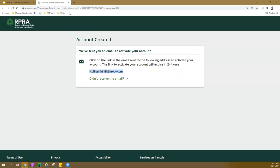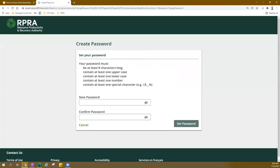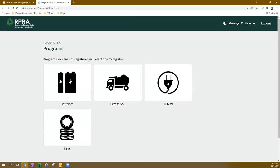I'm going to copy the link that I need to click on here and paste that information in here. Okay, so now that the account has been activated, we must now set that password. As you can see, there are certain password requirements here. And as you create your password, you will see a checkbox indicate that you have met that requirement. Click on set password, and now my account has been created and activated.